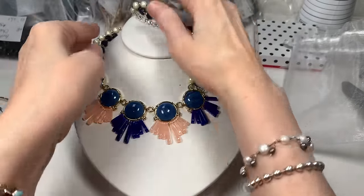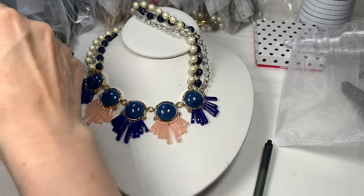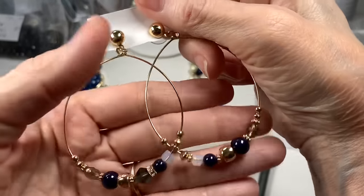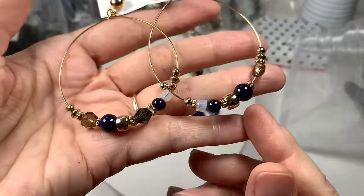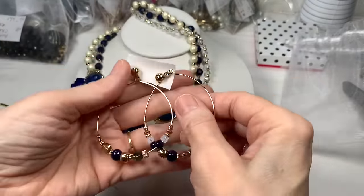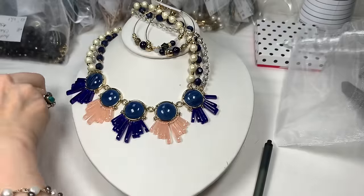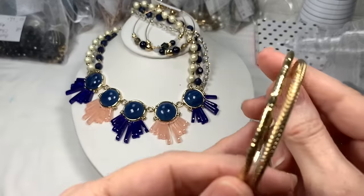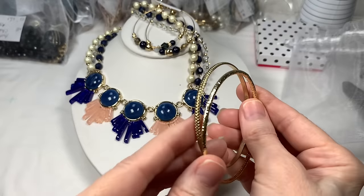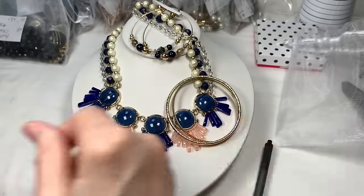And to go with this piece, I have a beautiful pair of pierced earrings, and they have some blue and some opalite glass, and just a really great match. I love those with it. So there's those, and a couple of bangles, gold tone, that are in great shape, and they're 8 1/4 on the bangles. So there's some gold, a little shimmer for your wrist.